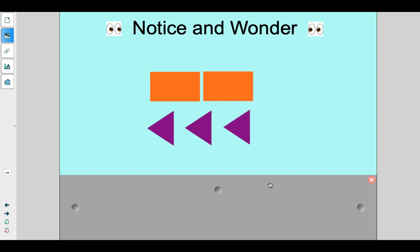Okay, so maybe you've had your time now and you've gotten some noticings and wonderings. So maybe you noticed that there are two orange shapes right here. Everybody show me two on your fingers right now. Show me. Yeah, two fingers come up. 1, 2. All right. So maybe you said you knew that this was one. And then here's another one. This one would make two orange shapes if we had them all together and we were counting them like this, right? 1 and 2.